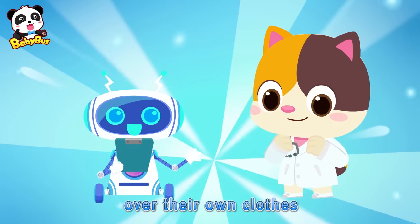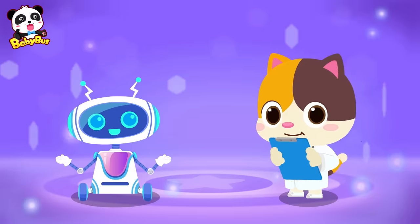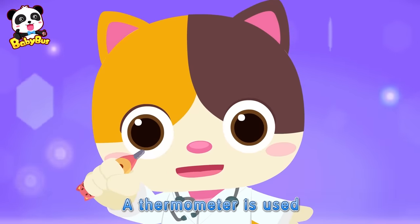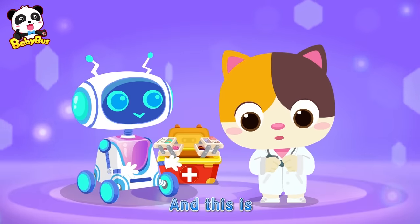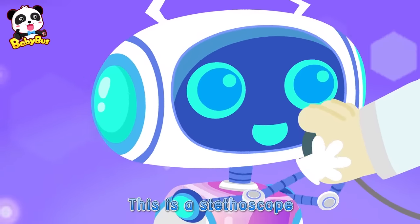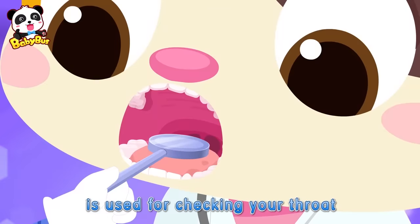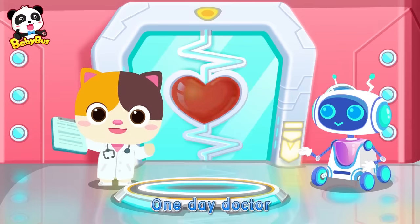Doctors wear white coats over their own clothes. They see the patients and treat them. Mimi, do you know how to use these items? I do. A thermometer is used for checking your temperature, and this is... This is a stethoscope. It's for listening to the heartbeat and breathing. Wow! And a tongue depressor is used for checking your throat. Now I know how to use them. One day, doctor, let's start.